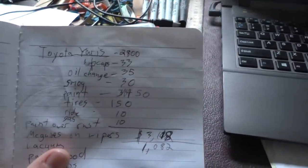So yeah, I just sold the Yaris for $4,200. I made a little under $1,100 profit. It took me 2 weeks to sell it. And you can go over the expenses that I spent on the car and everything, so you can see where I got the profit from.